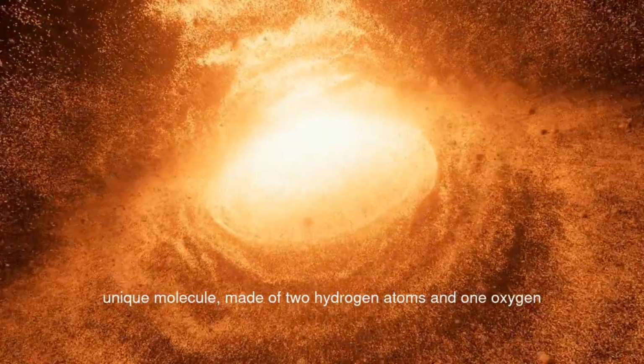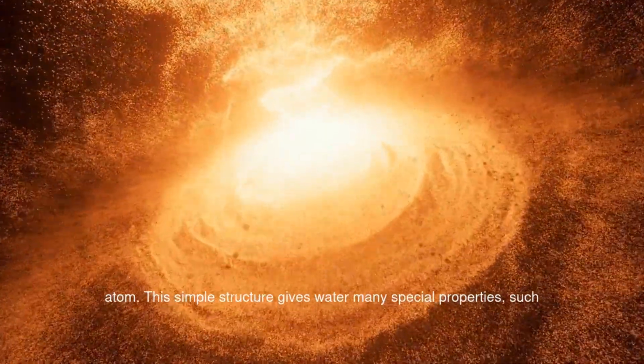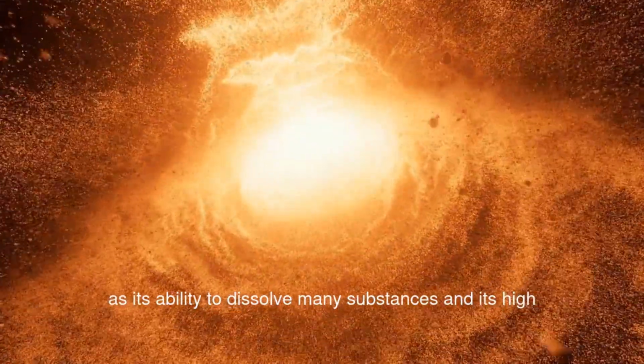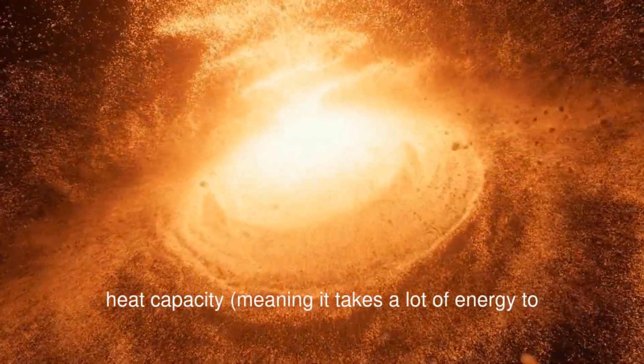Water, H2O, is a unique molecule made of 2 hydrogen atoms and 1 oxygen atom. This simple structure gives water many special properties, such as its ability to dissolve many substances and its high heat capacity, meaning it takes a lot of energy to heat up or cool down.